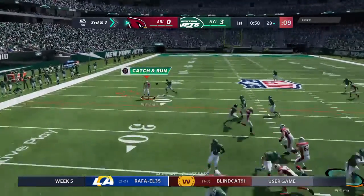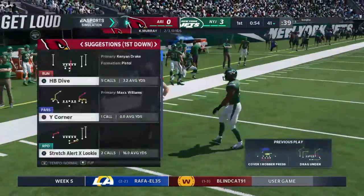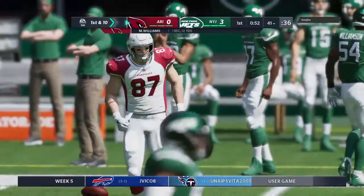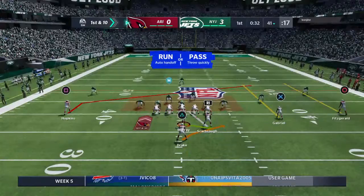Throwing is Murray on 3rd down. Got a man. It's complete. Williams. And they get him down, but not before he takes it across the 40-yard line. First catch for him. It's good for a dozen and a first down.